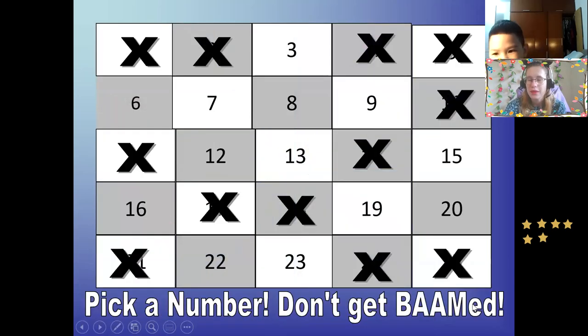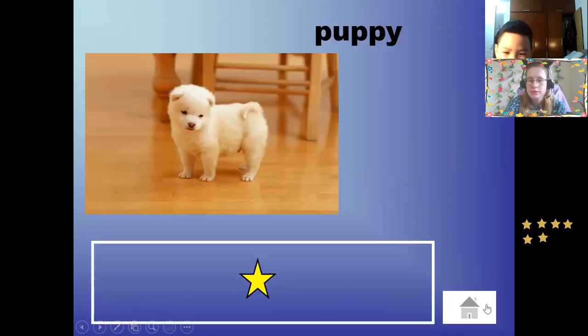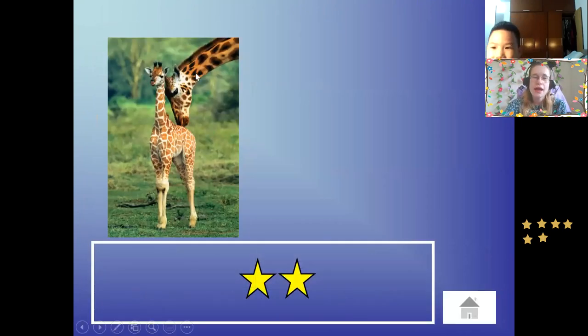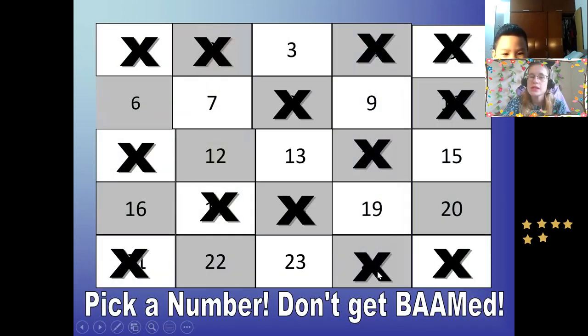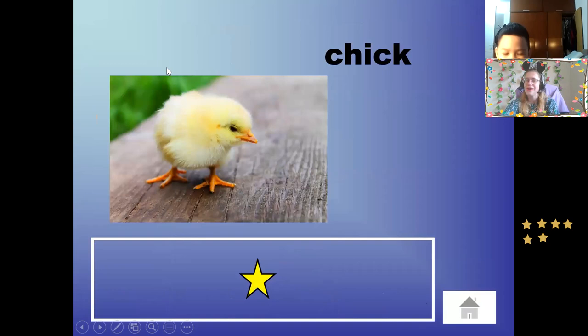Zoe's turn. Puppy! Zoe's turn. Number 8. Giraffe. Oh. It's a baby giraffe. Calf, how many stars? 2 stars. Oh, wow. Well done, Zoe. Good work. I'm going to say 9. Oh, chick. Oh, no, only 1 star. Okay. Zoe's turn.